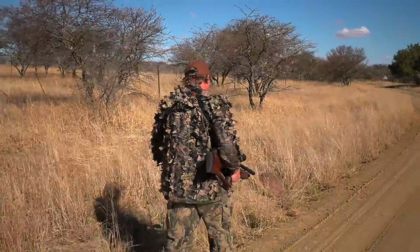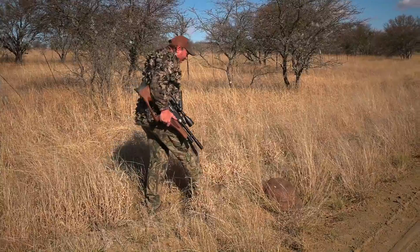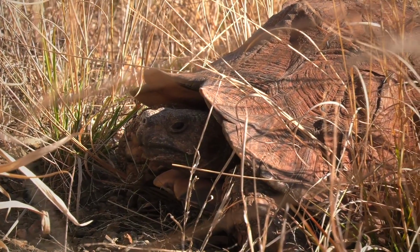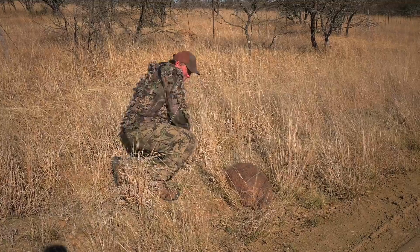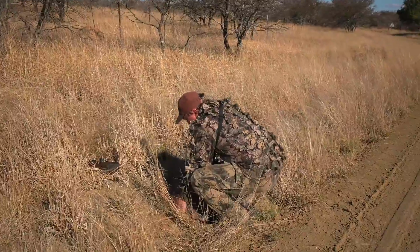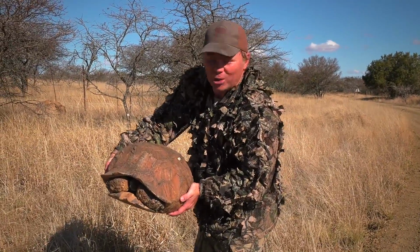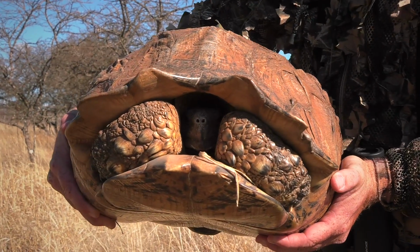Hey, look at this. Whoa, that is cool. Look at that. Old leopard shell tortoise. Hey, let's have a look. Let's see if I can pick him up. Man, you just never know what you're going to see out here. This is so cool. You can just see by his shell that he is so old. This tortoise here will be way more than twice my age.